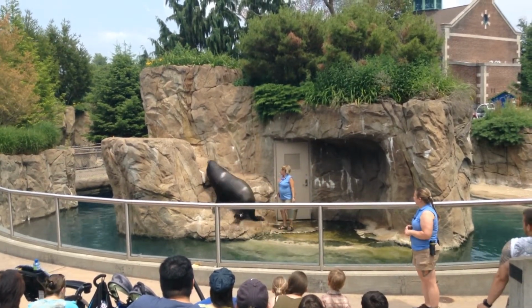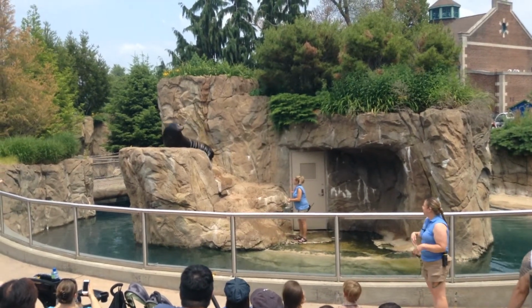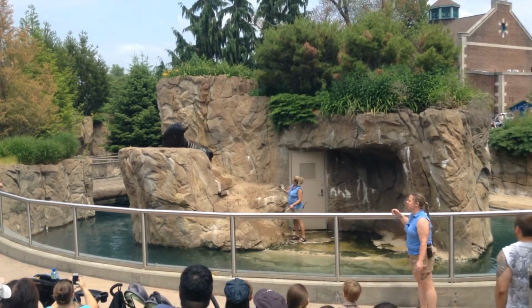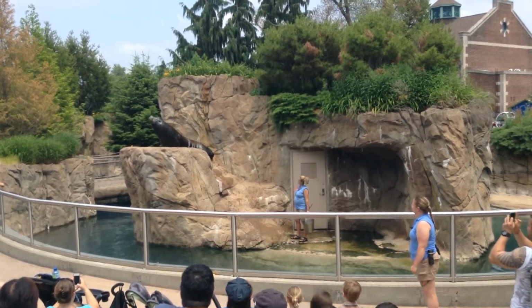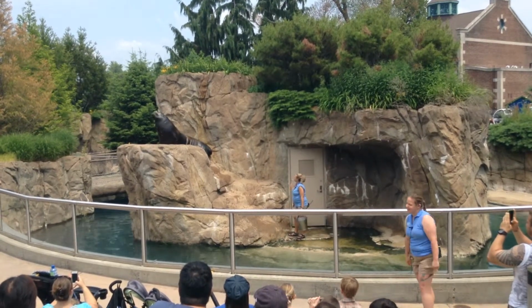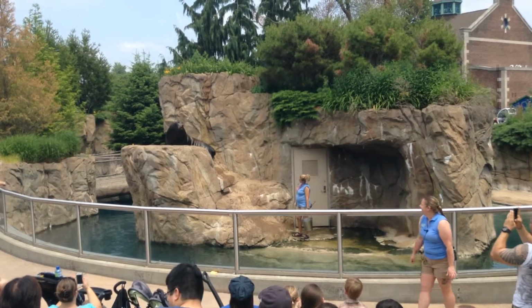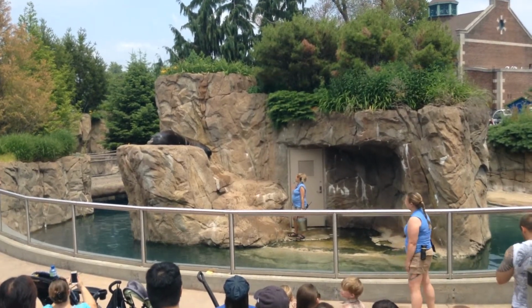Sea lions, you're getting a show today. Sea lions are natural rock climbers. We just had to teach him that he could go up the rock. This is his diva platform. And then they are also natural divers. They will dive as well.